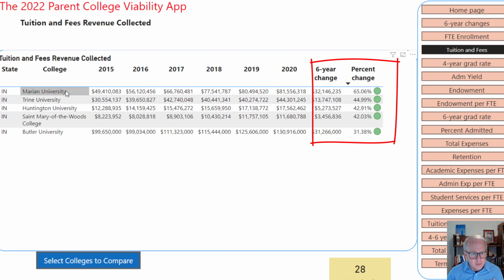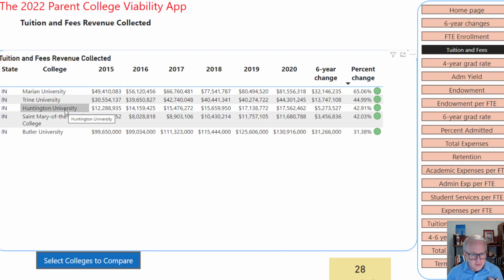And we can see a couple of repeats from the previous screen, which you would expect. As enrollment goes up, you would expect tuition and fee revenue to go up. When we look at the bottom 5 here in a couple of minutes, you're going to see there are some colleges in Indiana with some concerns about both enrollment and their tuition revenue. But you can look at the numbers on your own. Pause the video if you need to.